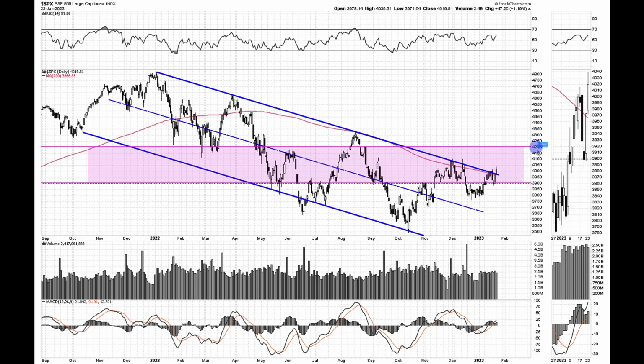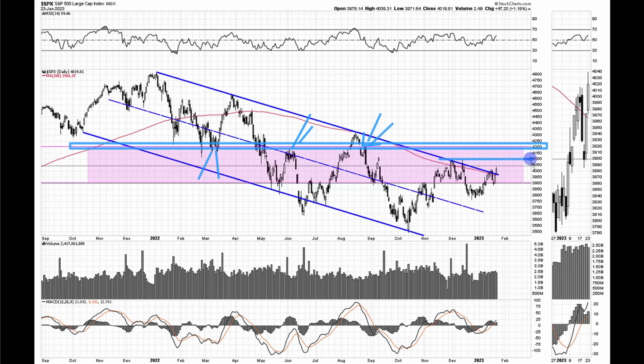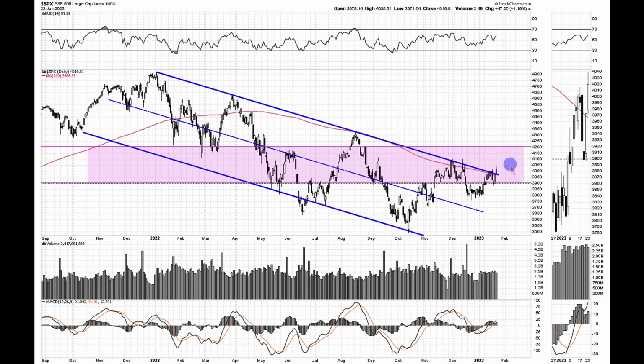Like I said, where can we potentially go? That 4,200 would be the really big area of resistance to keep an eye on, as we've had prior areas of support, resistance. We had that supply drop right over here. And then we have just obviously right above us at 4,100. So if we can get above there, it's within reason to believe that we can get there.